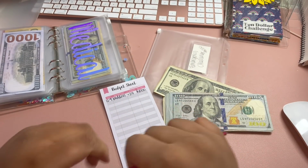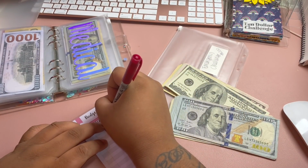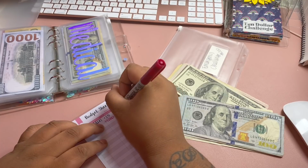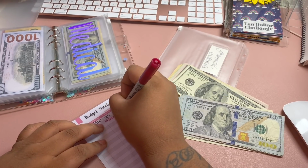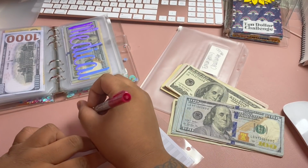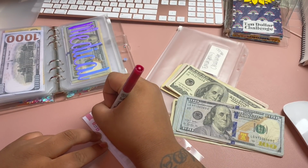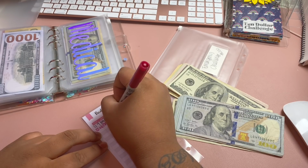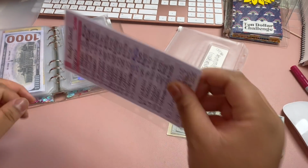So I'm gonna take $1,200. So that's going to be $3,300 should be our total. Today is the 14th. This year has gone by so fast. Okay. Please forgive my slappy handwriting, y'all.